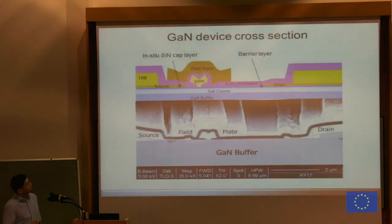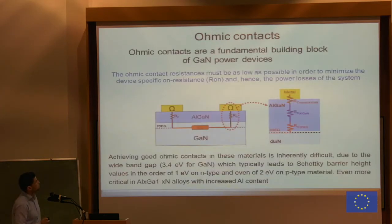So this is how it looks when the device is finished. So this is just a sketch here and the focused ion beam view of the device. These are the Ohmic contacts. You can see the gates. This is field plate to manage the electric field. The black layer is PECVD nitride passivation. You can see that, again, it's everywhere. And these are layers with in situ nitride that you cannot see because it's too thin here.